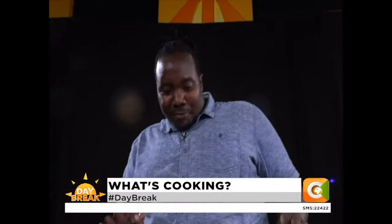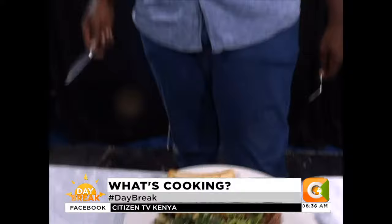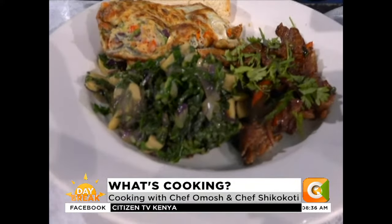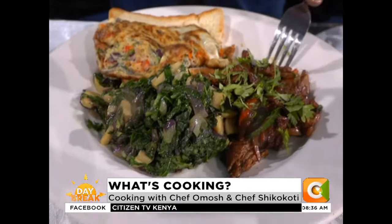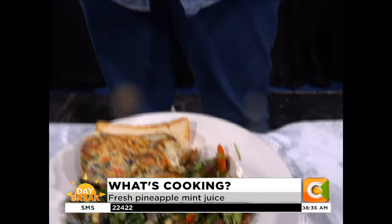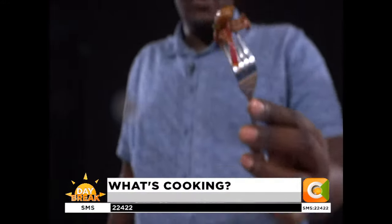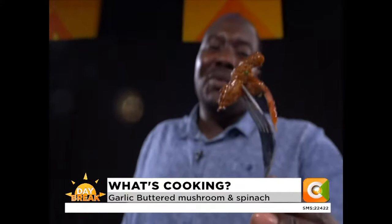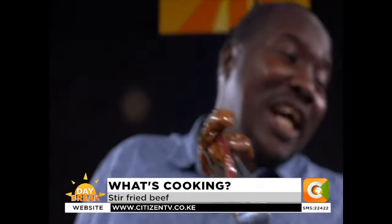Nataka kuchua the buttered mushroom and spinach. Very fresh. And some beef flakes. I was really excited to taste the beef flakes for the flavor, so I'll taste them first independently. Look at how they are glistening. Oyster sauce, soy sauce, paprika, some onions, or some of the chives.